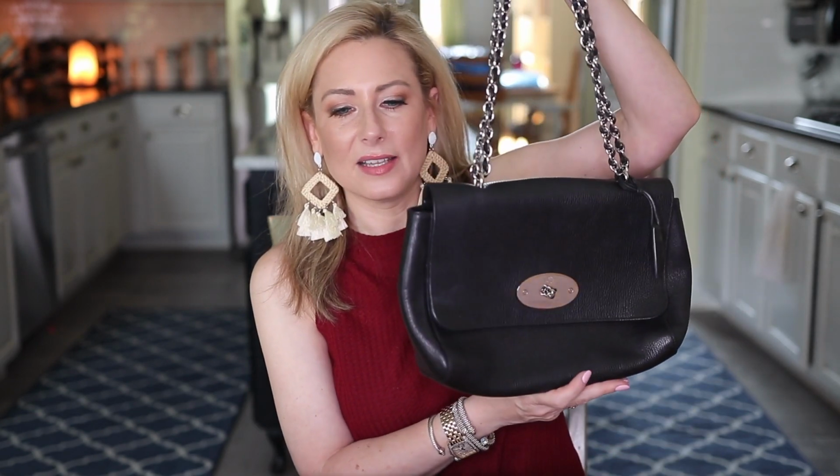And then my last favorite luxury purchase that I want to share with you is from a brand nobody talks about on YouTube. I never see it mentioned anywhere. It is by the brand Mulberry, and it is a Lily bag. This one's empty, so she's a little smushed. I desperately wanted this bag, and nobody in the US had it. None of the Mulberry stores carried it. At the time, the brand had very limited availability in the US.